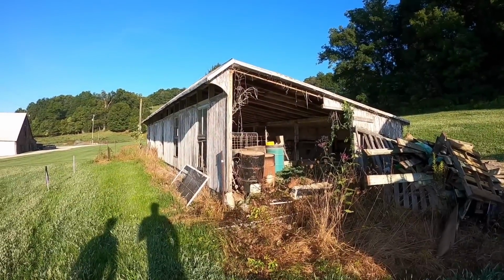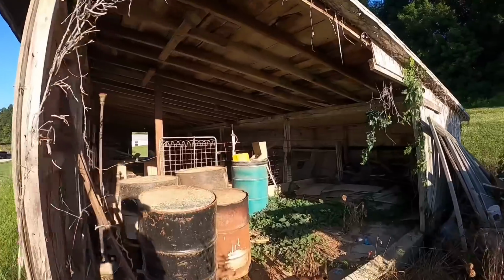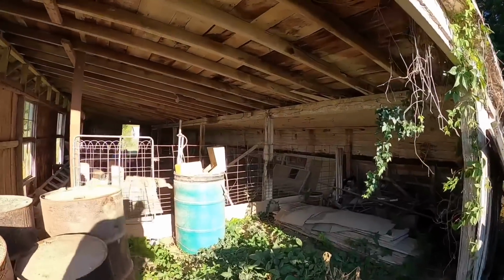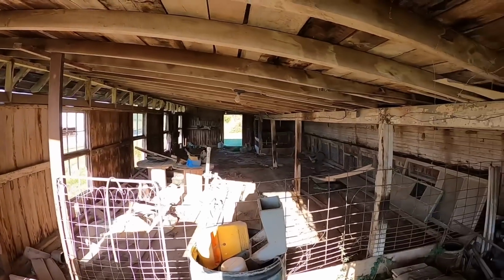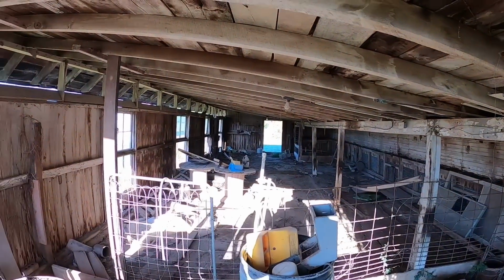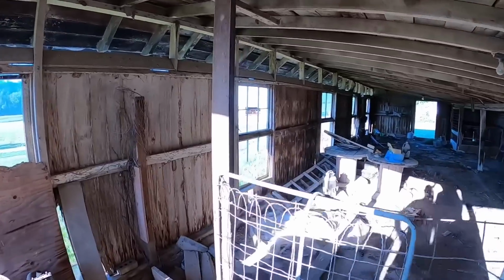I think, wait, what was this? An old hog barn? Turkey barn? Chicken barn? A mixture of multiple animals barn. Storage barn? I think it's had a long life. Not a whole lot left in her now, is there? No, it's turned into maybe one animal barn in the corner.